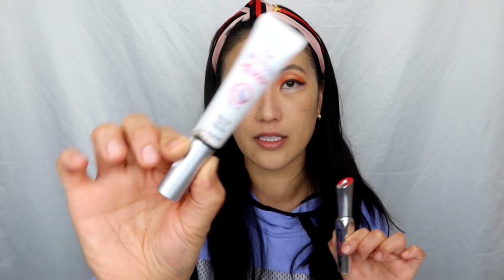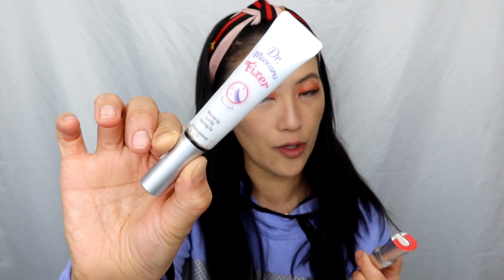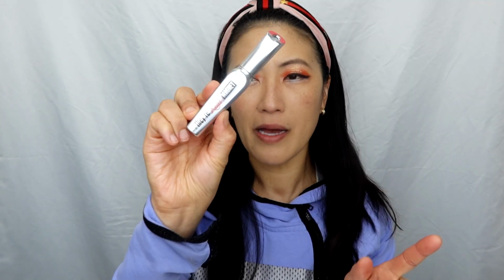I'm using a little cocktail, a little mixture of two products. Here we have the Dr. Mascara Fixer Perfect Lash Volume Up Curl Fix Coating Fix. This is a Korean brand by Etude House. And then I picked up a new mascara recently. This is by Benefit. I've tried other Benefit mascaras, but not this one in particular. So this might be one of their newer products, if I'm not mistaken. If it's not, then it's brand new to me.